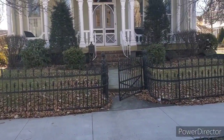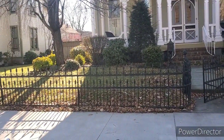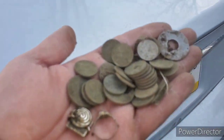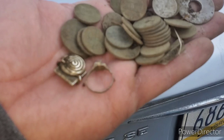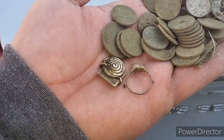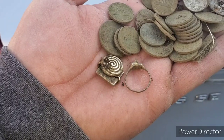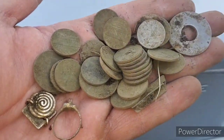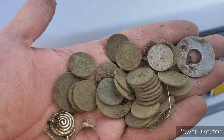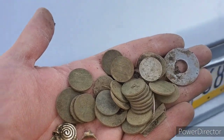All right, did all the front and the side here, and believe it or not, all I got was a pile of clad. You saw that ring and a little charm there, it's just junk jewelry. It's not silver or anything. So the old house turned out to be a clad factory, which happens sometimes.